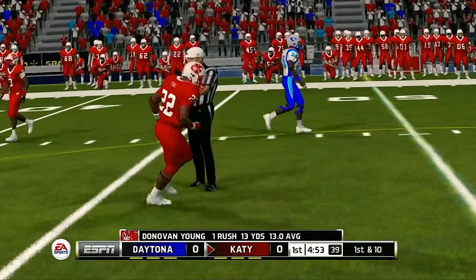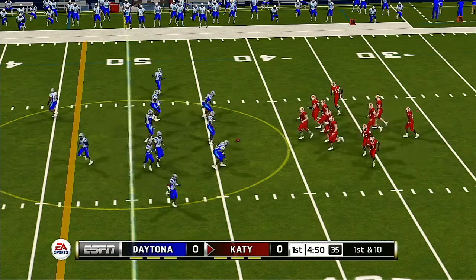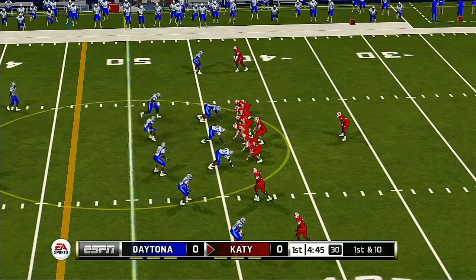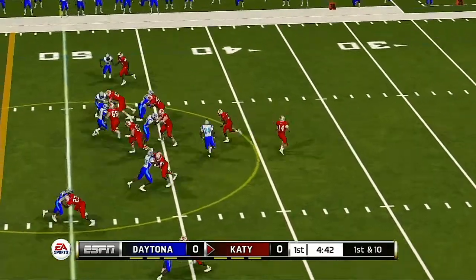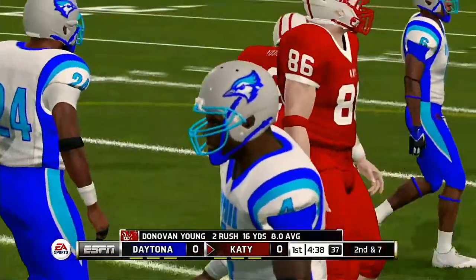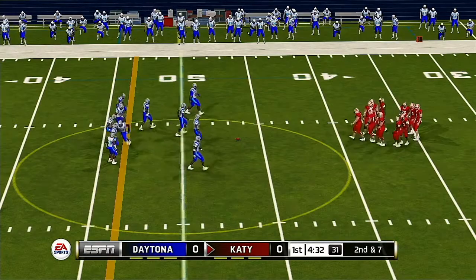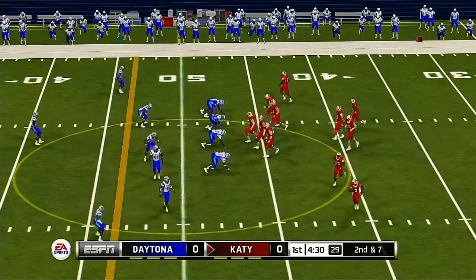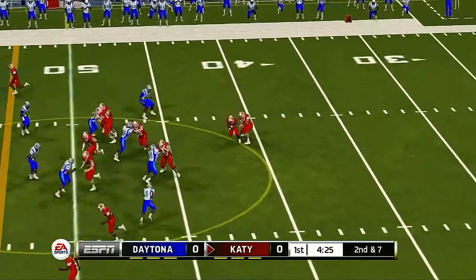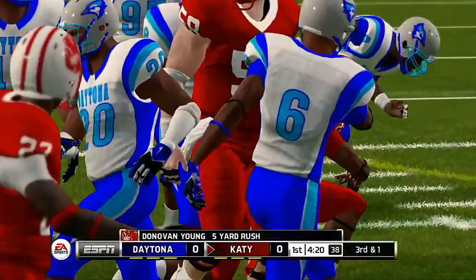It's great when a running attack comes through for the first down like this. It makes an offense so much more versatile. First and 10, all on their own 43. He makes it out to maybe the 46-yard line. Gains around 6 yards on the run.